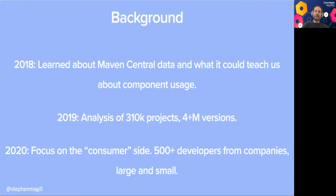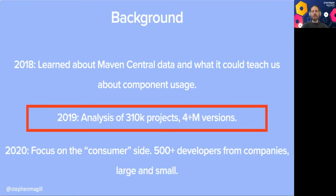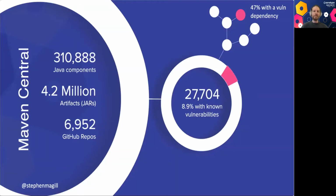Then we went and focused on the consumer side, looking at developers at companies that use open source and finding out what they report in terms of their usage. So I'll talk about all of this quickly, but first I'm going to focus in on this analysis of these open source projects and supply chains.